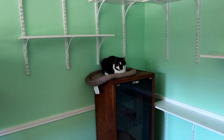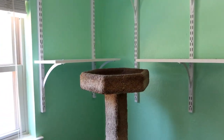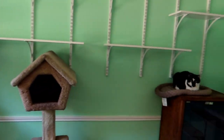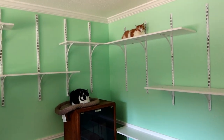Bite and Nibble both kind of take their turns sleeping in this place, and Bite loves to sleep here because then he has a view out the window and he loves to watch the birds and stuff outside. But they've definitely gotten accustomed to this place, and they seem to really like their room.